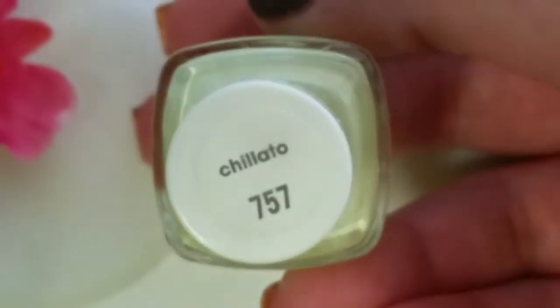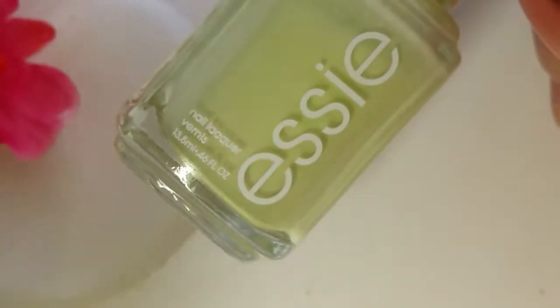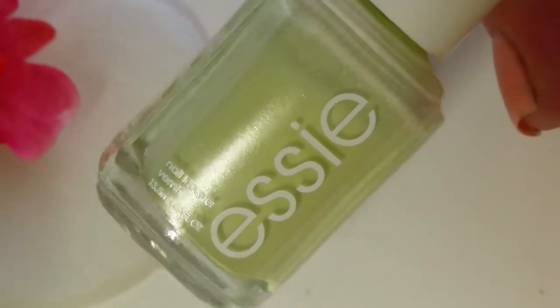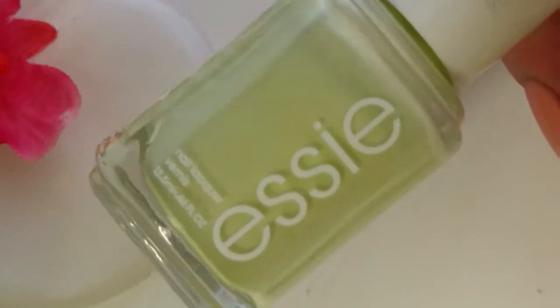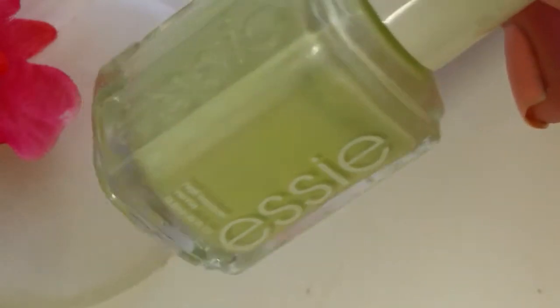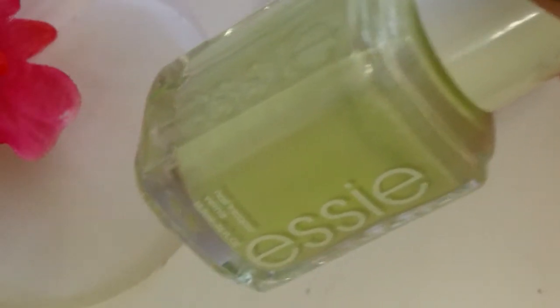For my yellow, this isn't really necessarily yellow, but it's Chillato. I do believe it came out last year's spring collection as well. It's like this really muted yellow-green. It's really, really light. It does lean a lot more yellow than what you would see on a lime green, I guess you could say. But it's really, really pretty. It does take about 3 coats, but it's totally worth it. It's a gorgeous color. And then right here is 2 coats on the swatch wheel.